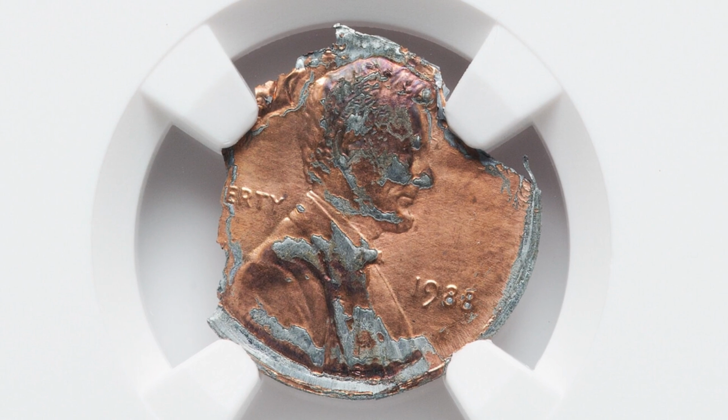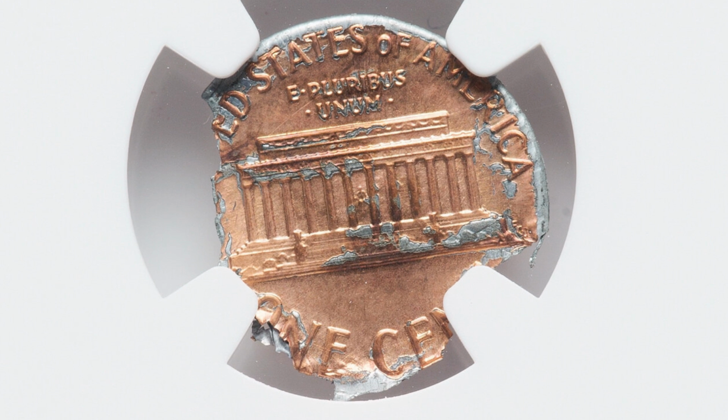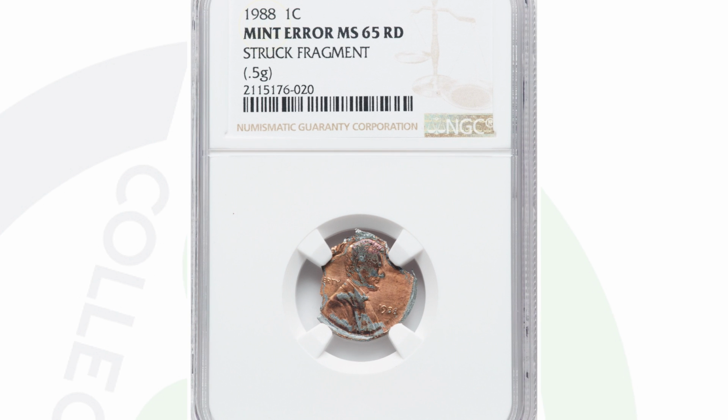Now here is a coin or a fragment where a lot of people may confuse this with a damaged or beat up coin. Maybe it's been on a railroad track or something, but it's actually a genuine mint error. And this coin sold for $170. So we have the Lincoln cent design that was struck onto a piece of fragment, only weighs a half gram, as opposed to its regular weight of 2.5 grams for a 1988 penny.